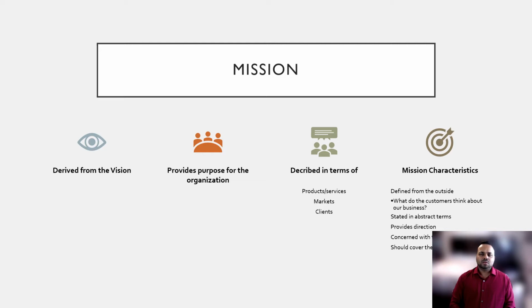The mission of an organization not only provides its purpose for the organization, but it's also defined in terms of the benefits of the organization. In other words, it's defined in terms of the benefits the organization provides to its customers. Therefore, the starting point for defining the mission of any business is its customers. So that's a very important take-home point.